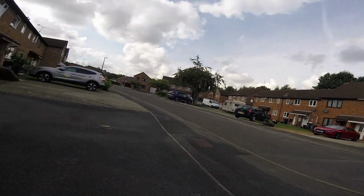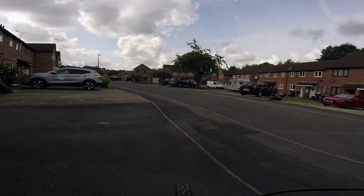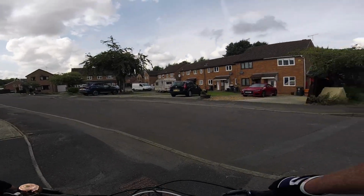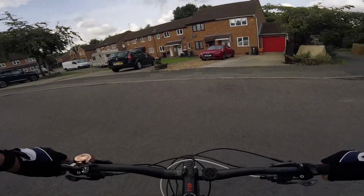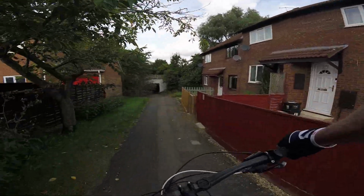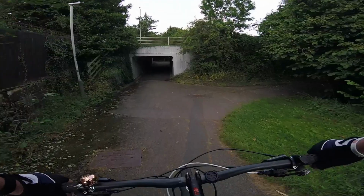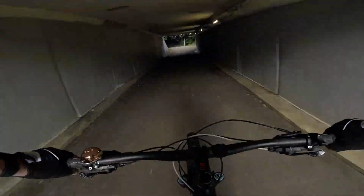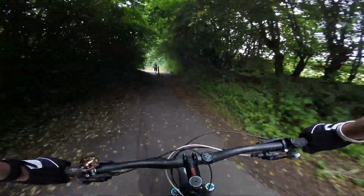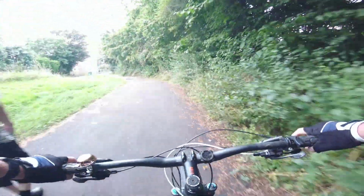So I'm going to take you on a little spin that's going to take you up to Blunsdon and show you around the area that you might be living in. So I just left the house, it's behind me now. We go under the little underpass. This is our route to the pub, where we go for a little walk to the pub.